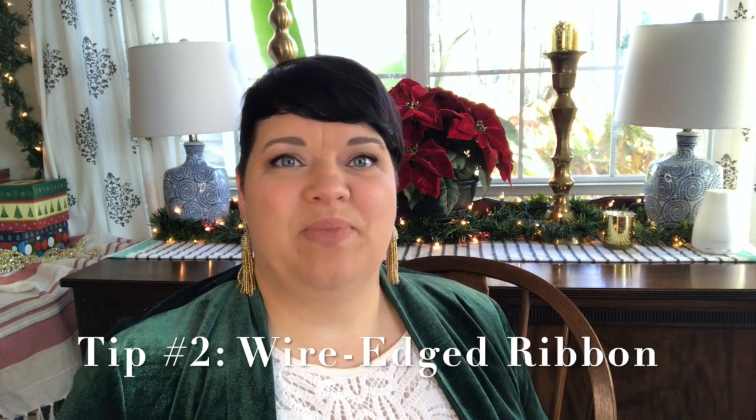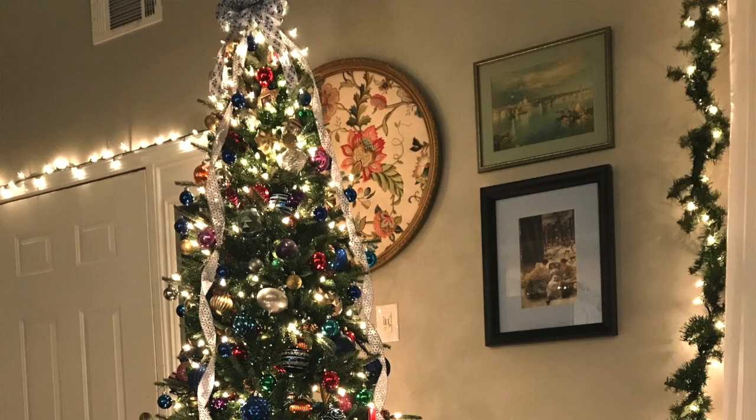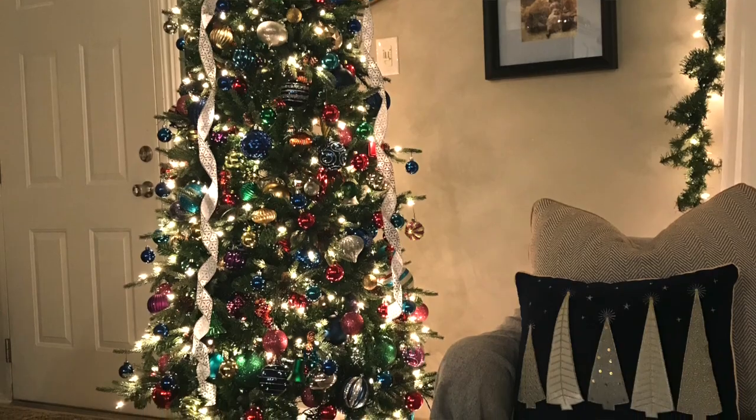My second tip is ribbon. I love to buy ribbon that has the wired edge. Every year I try to stock up when they go on sale. For me, that determines the theme of my Christmas decor.